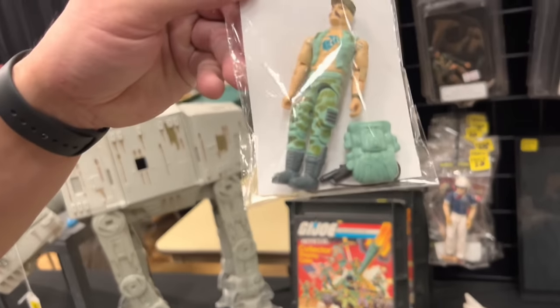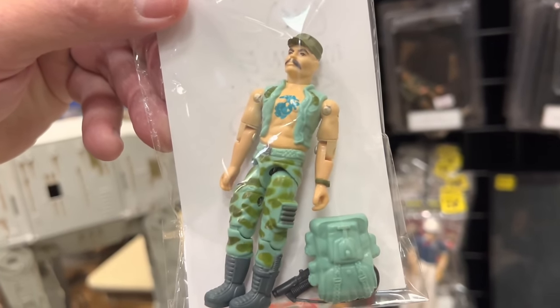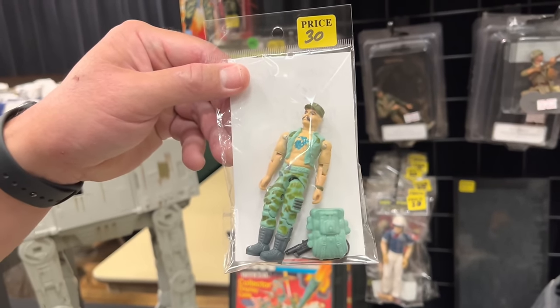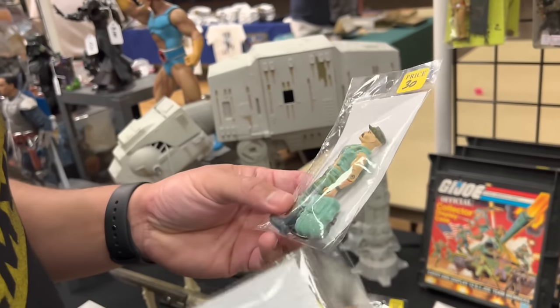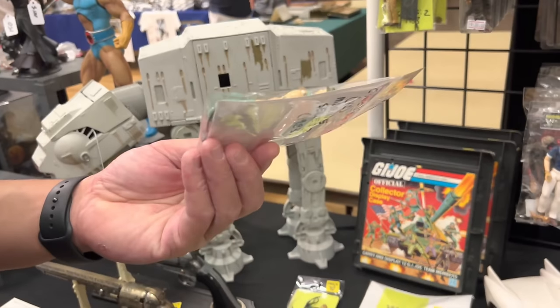Interesting. Look at that. Oh my gosh. It looks brand new. It does, man. I've never seen the chest so clean. No scuffs. I know, that's crazy. $30. It's not bad. The decal is everything. It's just super clean. Yeah. And yeah, the same with the Star Wars figure.